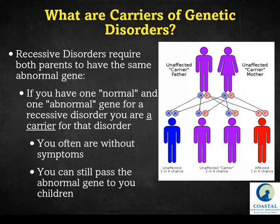As I mentioned in the prior slide, recessive disorders require that both parents have the same abnormal gene and that each parent gives one abnormal gene to the child, which then would have a genetic defect. It's important to note that if you as a parent have one normal gene and one abnormal gene for a particular recessive disorder, you are considered a carrier for that disorder.